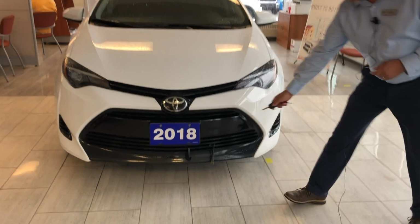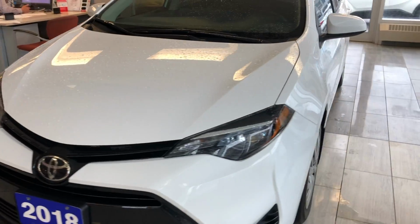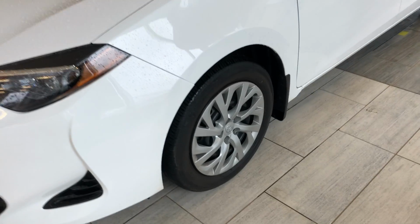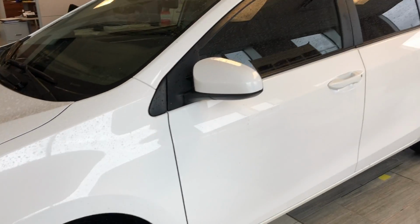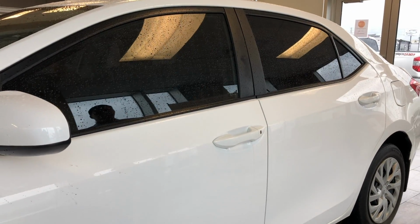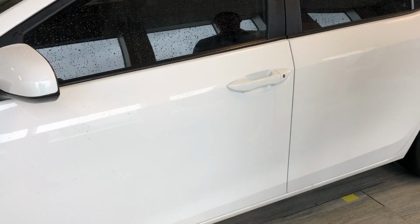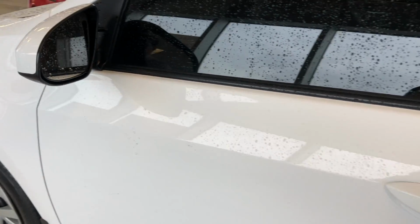As you can see, it does come with a block heater, 16-inch steel rims with hubcaps. Might be a little hard to see in the video, but the windows are all tinted. Heated adjustable mirrors. Open up so you can get a look on the inside.